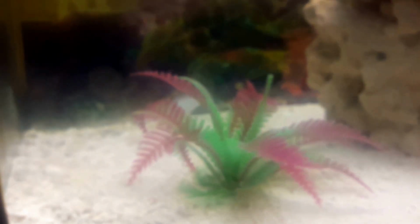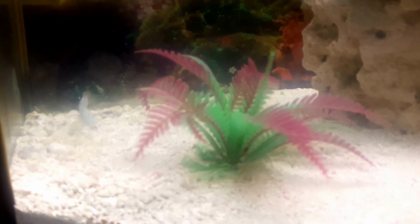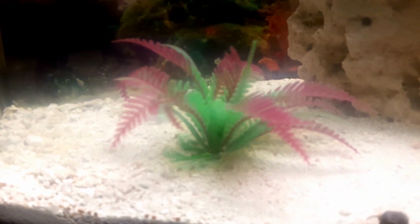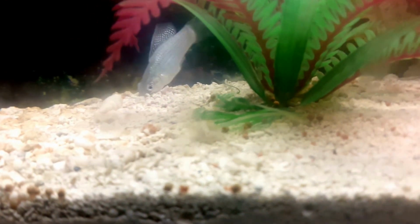Okay, LEDs, T5s, or Mellow Highlight? You know what I'm talking about, those expensive ones, I guess. All I've ever had was T5s and LEDs. Even though I have T5s on this, I like the LEDs a lot better, just because of the lighting they provide and the shimmering effect. They make your tank look fancy even if it's not. So that's why I like that.